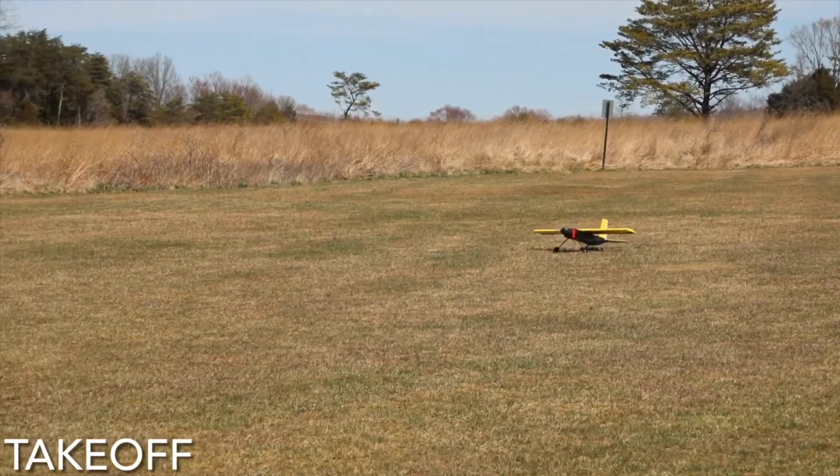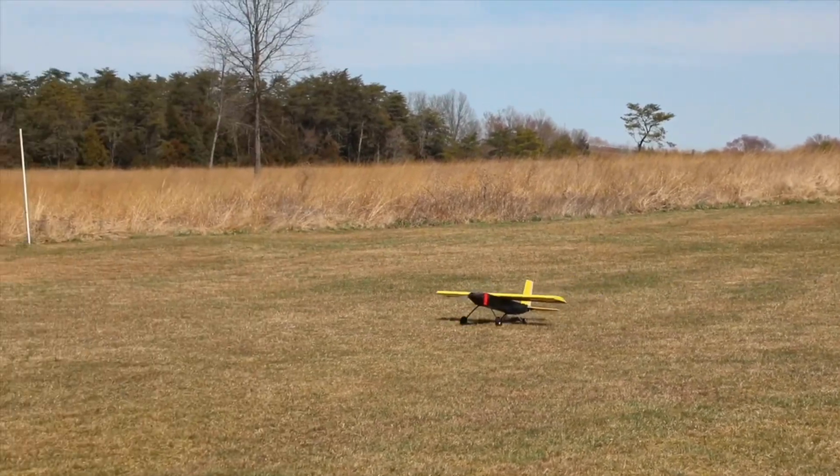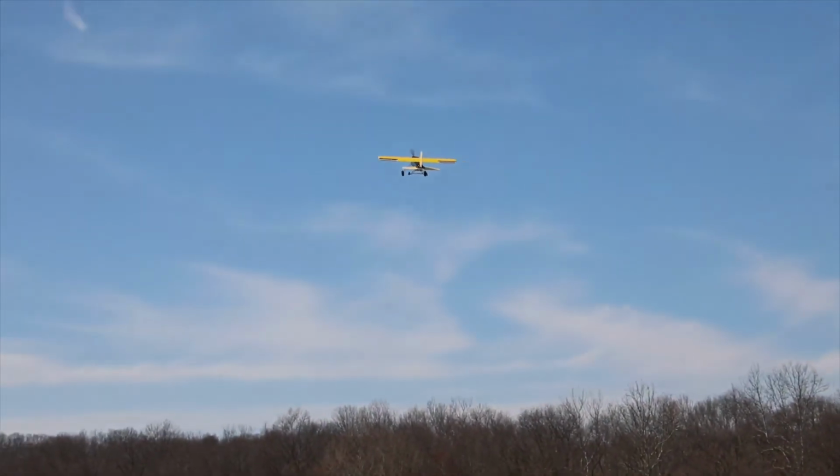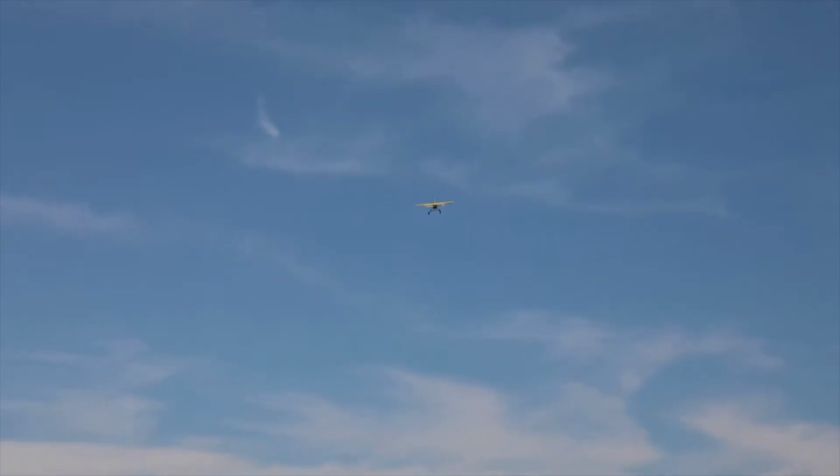Okay, here's a demonstration of Dolly Parton taking off. Dolly gets up to takeoff speed and pulls off the ground gently, well within the 100-foot requirement, and then she banks to the right.